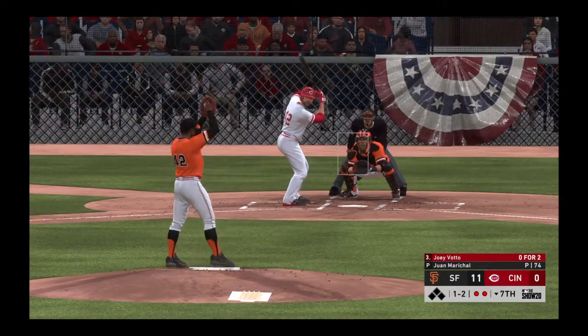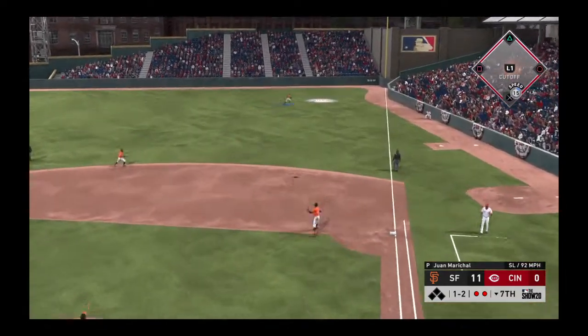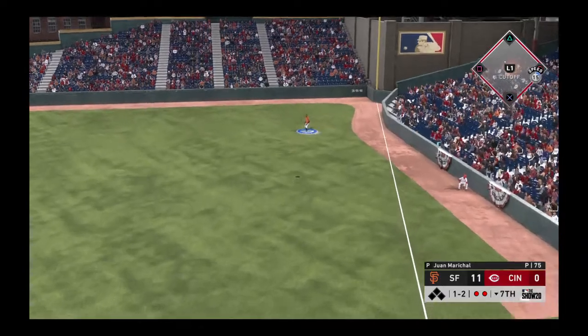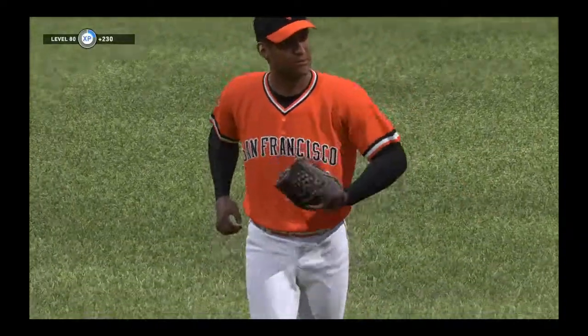No runs, just 1 hit, and no errors in the game for Cincinnati thus far. Pulled high in the air out to right field. And that will conclude matters here in the 7th. 1, 2, 3 go the.